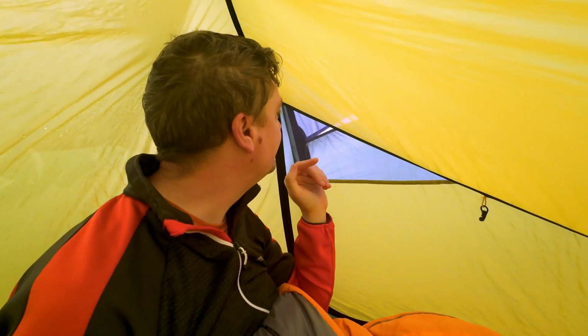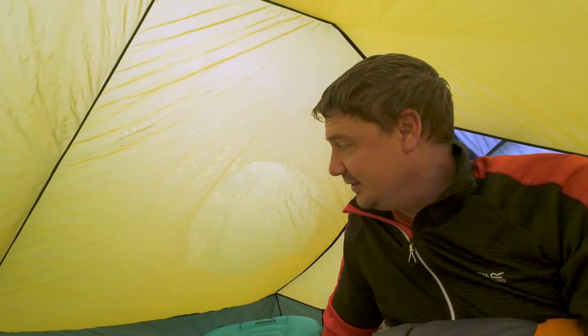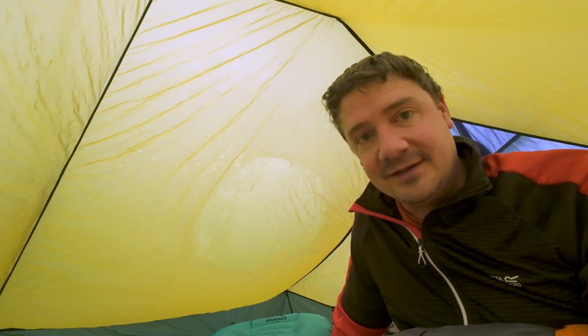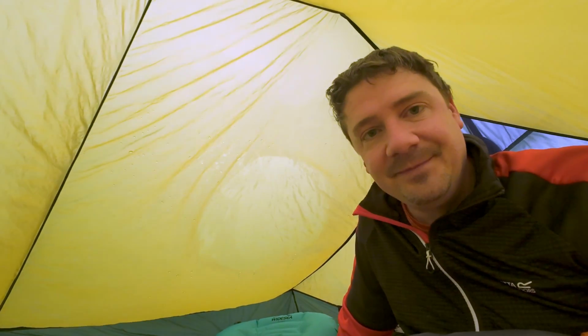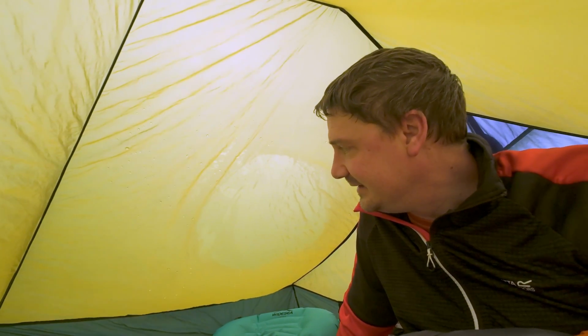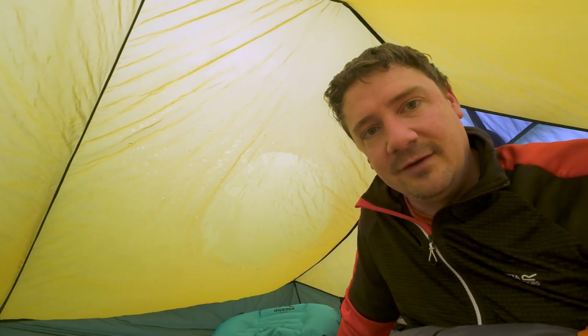Another feature I quite like is that it's got a bit of mesh here on the outer layer as well, so I can look straight through the mesh without opening up any zips. I can see roughly what the weather's like outside, so I do like that feature. You can really see the outer is completely sagging and just resting against the inner there. Still, nine out of ten, you really should get out and adjust them, because when they start to get damp, they do sag a lot.